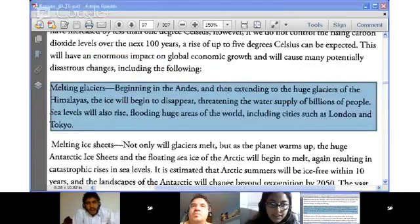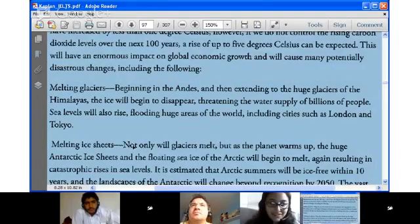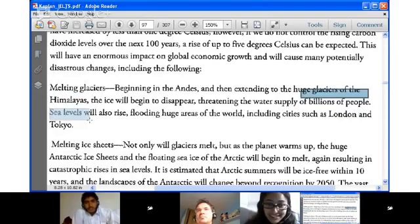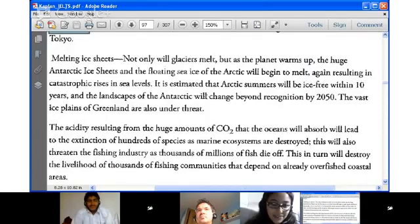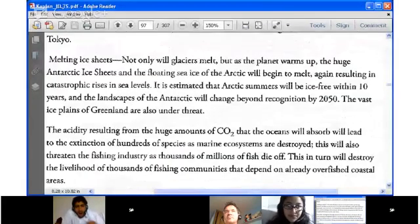So, Larissa, I'm going to let you tell me, in the second paragraph here, which you see on the screen, real quick, what words or phrases are you going to quickly glance at here? Melting glaciers. Yes, Andes, absolutely. Andes, Himalayas, and London. Billions of people. Sea levels. Sea levels, billions of people, melting glaciers. That's it. That's all you need to know. The second paragraph talks about billions of people, and obviously melting glaciers is the key here. So, okay, that's all I have to know. That's it. Very good. You're good, Larissa.